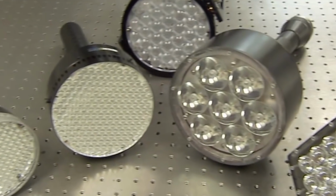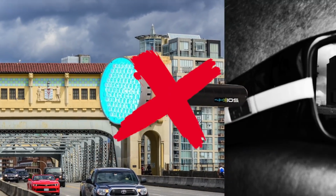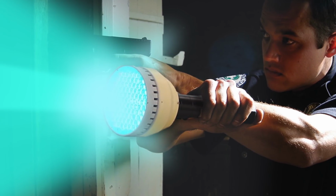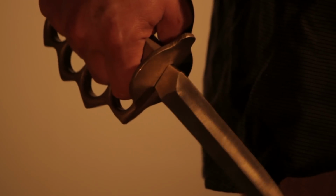Of course, the Dazzler comes with a few glaring disadvantages, such as not being able to use it during the day or being ineffective to someone who wears glasses. But for police officers patrolling during the night, the Dazzler can be a godsend, especially when a crazed suspect comes charging at you with a knife in hand.